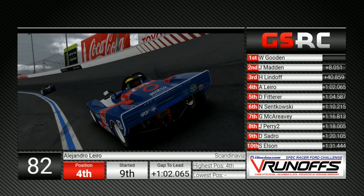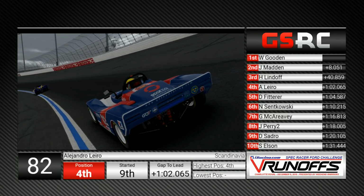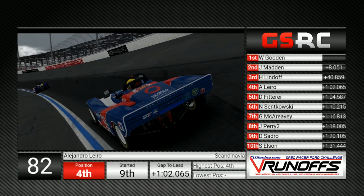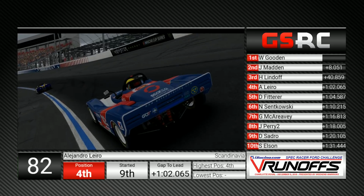Yeah, this layout did show a bit the teeth right now, especially with this car. How did it feel to you, obviously being the first time you're driving this layout?